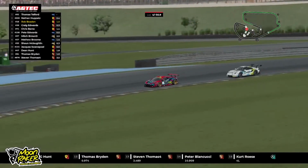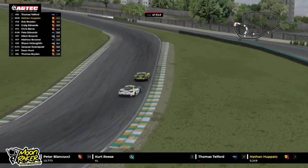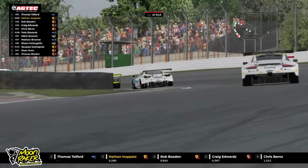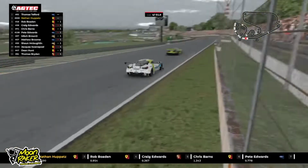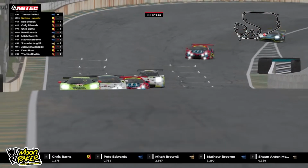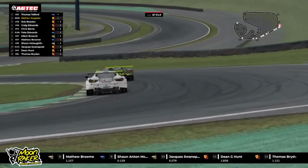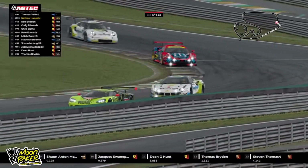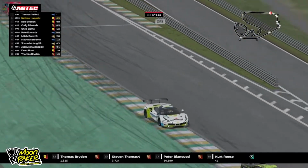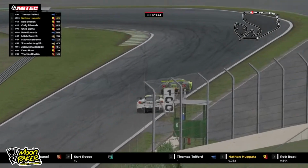Rob and Craig here battling it out for P3. Mason right on the heels of Telford. He's possibly going to make a move onto the turn one here, so let's keep a close eye on this. It's all off the road there. Great shot coming down there into turn one. Hard on the brakes. Telford keeps it together. And can't quite capitalize on it. Hot on the heels, but can't quite get it done.